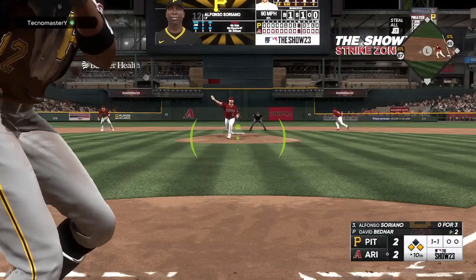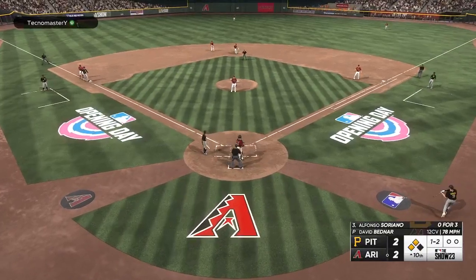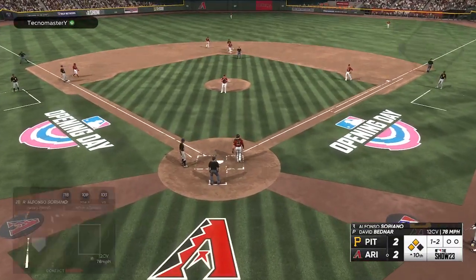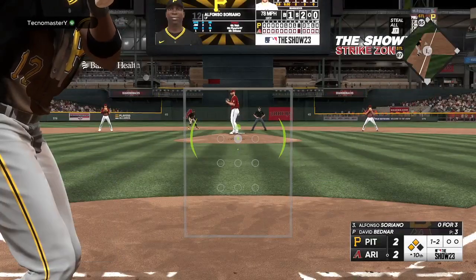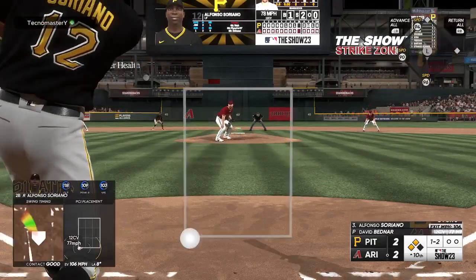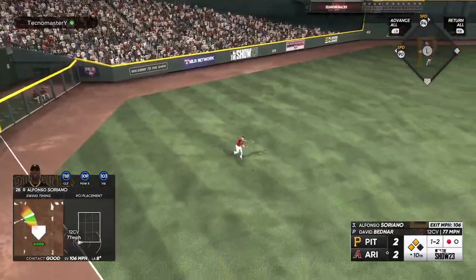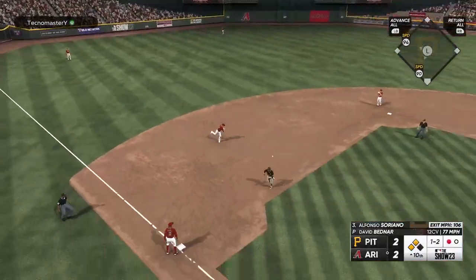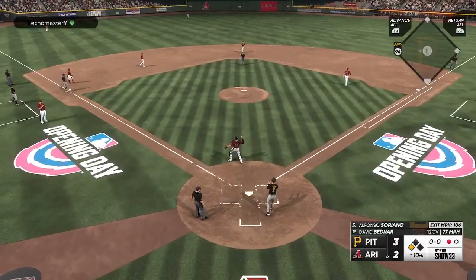The 1-1. Runner on the go. Swing and a miss. 1 ball, 2 strikes. No throw. He's in there safely. Put right at him in left. The relay throw. He's safe. He beat that, and they've got the lead.